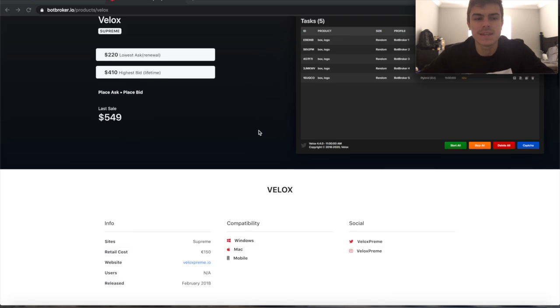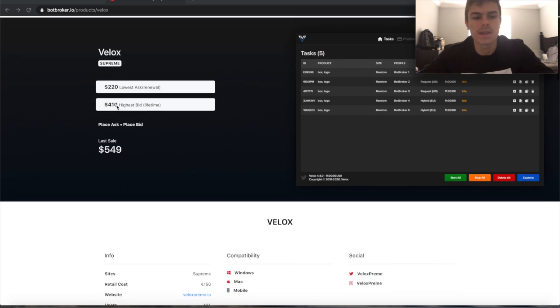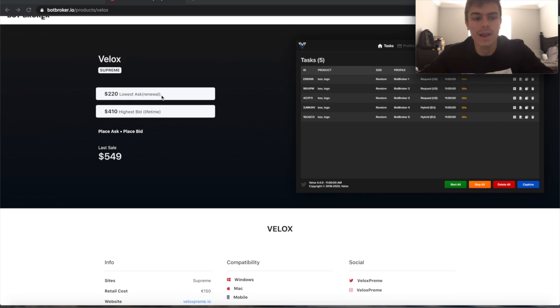So as you can see, we clicked on Velox, and the lowest ask is $220, and the highest bid is $410. This is for renewal, and this is for lifetime. The difference between the two is that when you buy a renewal license, that just lasts the whole season, and then you have to renew it.